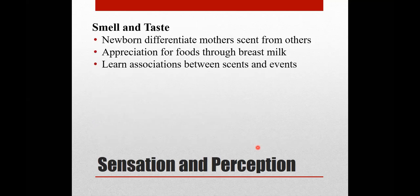Smell and taste are well developed in infants. Newborns can actually differentiate their mother's scent from that of others. And this was interesting. They did experiments where newborns were presented with a cloth that was handled by their mother or a cloth that was handled by a stranger. And the newborns did not find the cloth handled by the stranger to be at all comforting, yet if their mother had handled that cloth item, they found it to be comforting. They were able to associate that object and the scent with their mother and her presence.